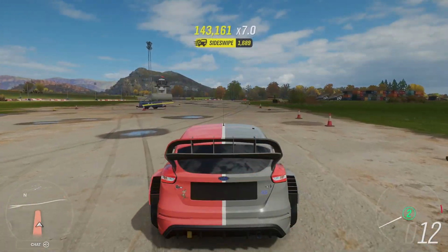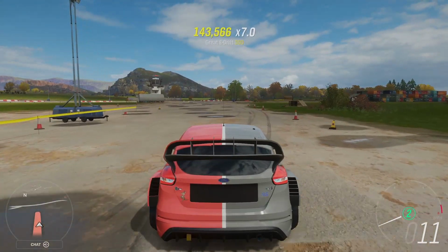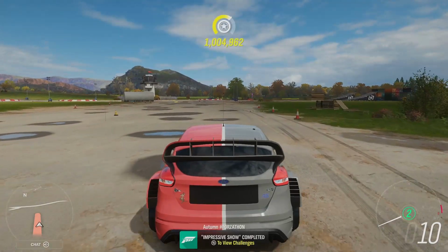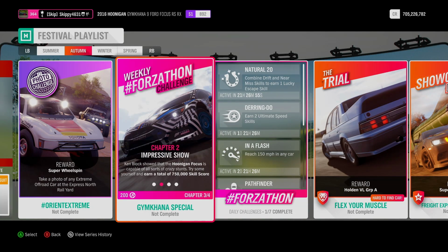And there we go, by smashing and crashing and skidding my way around the Greendale Airstrip, at 143,000 times by 7, I've gone way over the top, bagging me 1 million skill score, and that's Impressive Show completed. So with Chapter 2, Impressive Show completed, earning 750,000 skill score, it's on to Chapter 3, Testing the Limits.